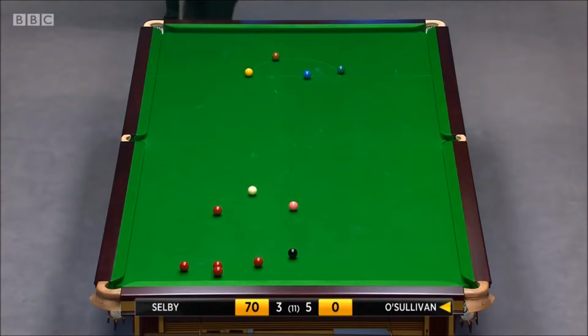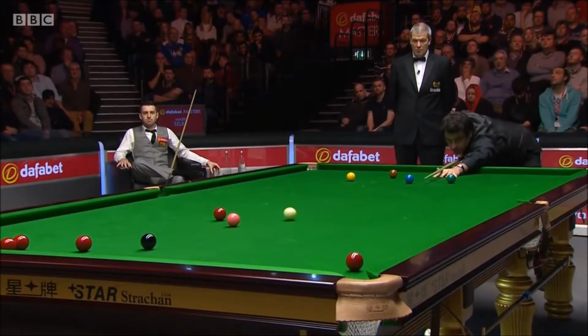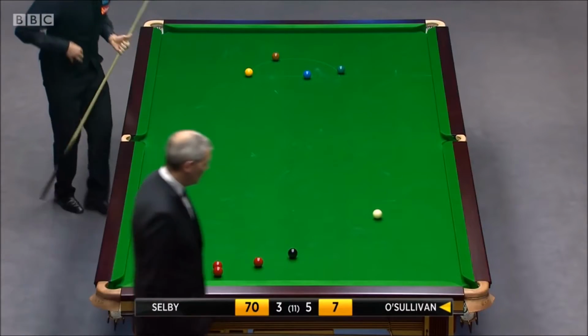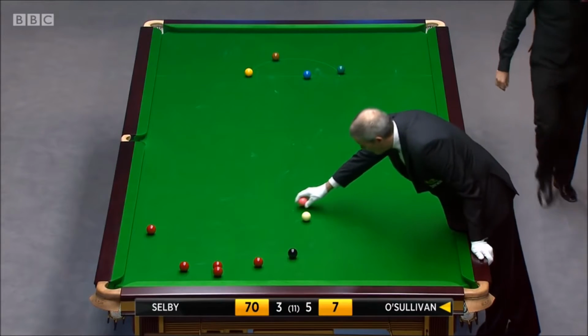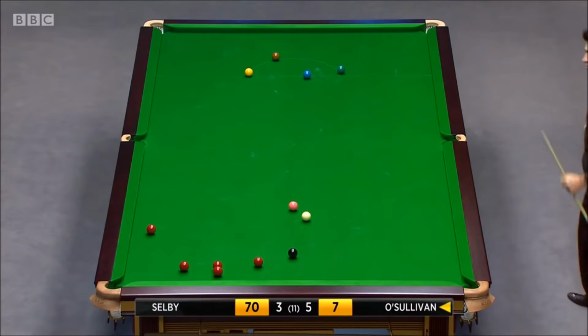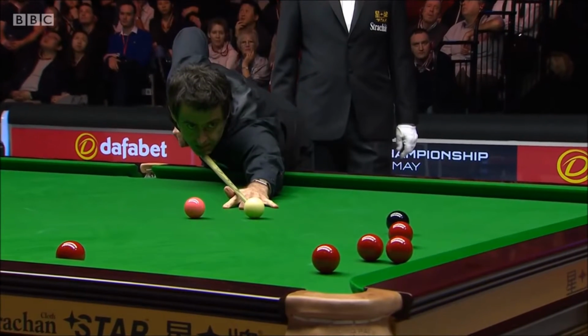What a shot that is. Just look at the kiss he got on the red as well, purposely played. Free up the pink. 7. That red that's gone close to the side cushion, Dennis, that's not going to be a problem for Ronnie O'Sullivan because he's so good left-handed.